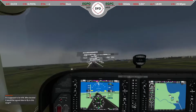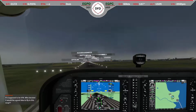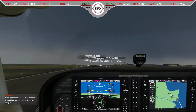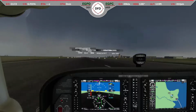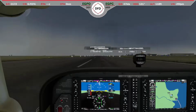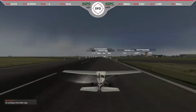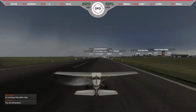It was VFR when we left. Hello, Wayne. Good to see you. Go, and we are down. Welcome to Wick, Scotland. We'll go park over by Disco Dave, who's been patiently waiting for us.